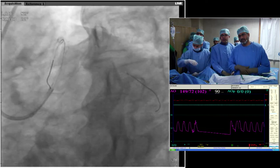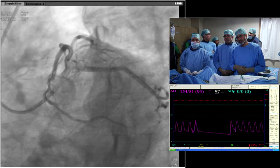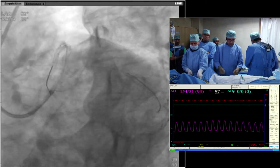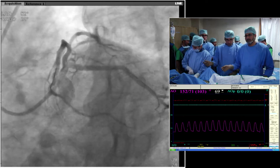And here we'll assess the circumflex ostium by OCT. Before that, what I would like to do is post dilate that left main segment and into the ostial LAD with a 3.5 balloon. Another wire, please.